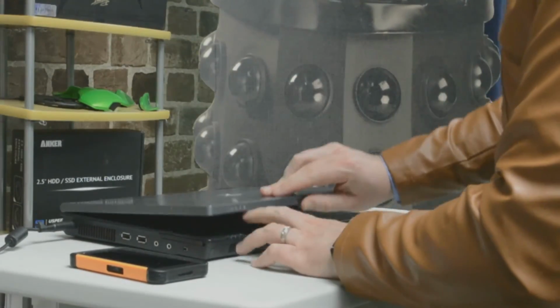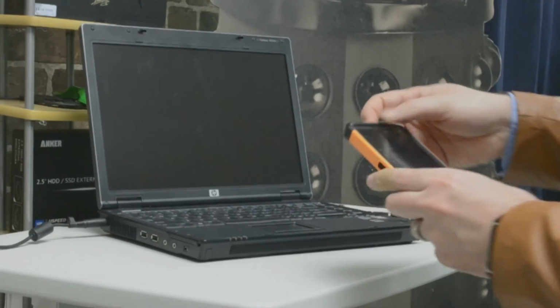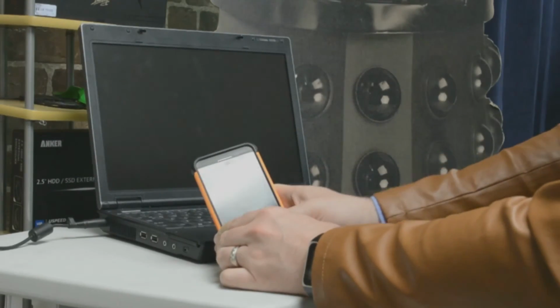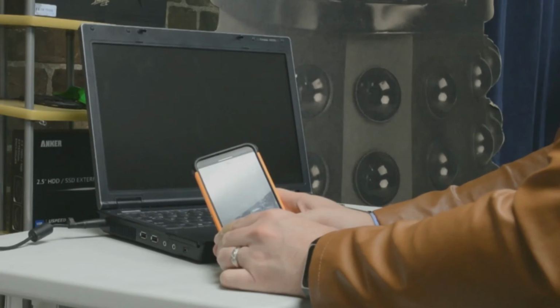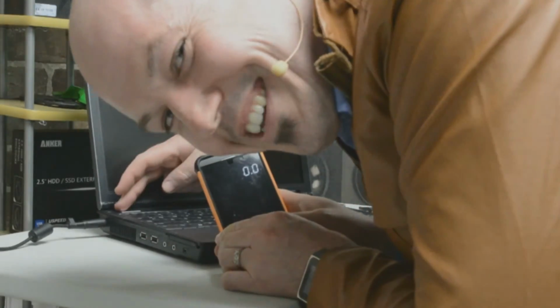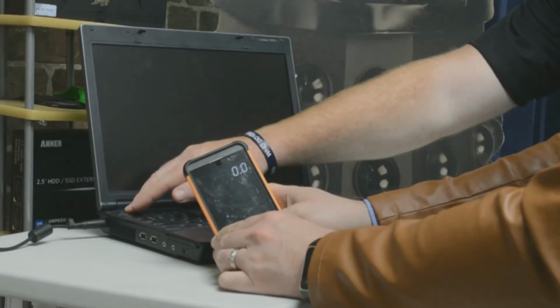Okay, are we ready for the same test? Absolutely. It was really that simple. I'm going to bring back up my clock here. Ready to power on? The time we're looking to beat is 1 minute and 7.2 seconds. Do you think we can do it? I think we can do it. 3, 2, 1, go!